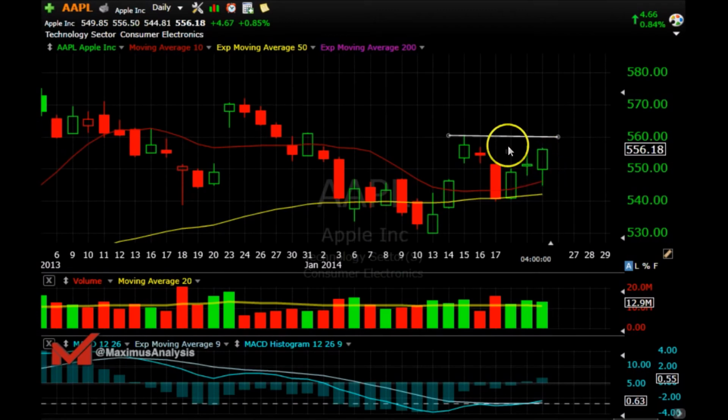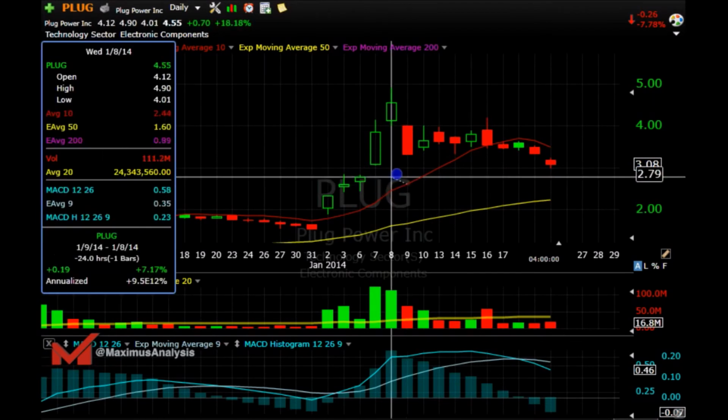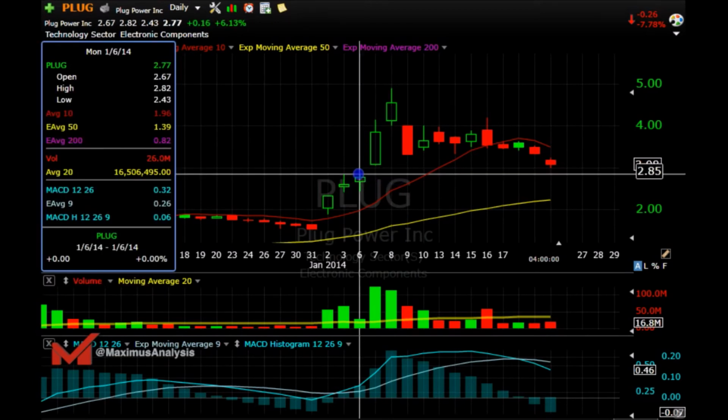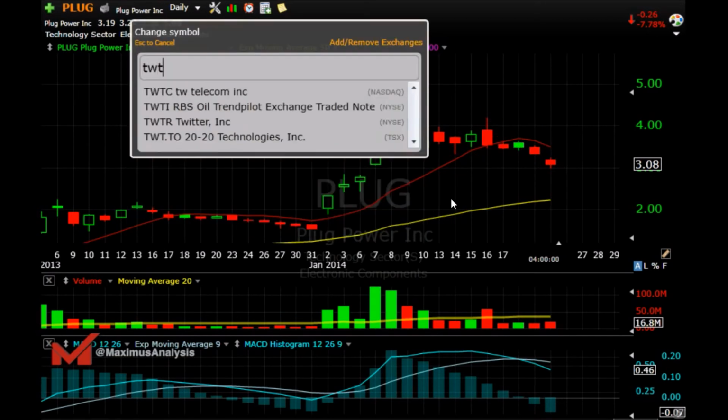Apple closed actually pretty good. It looked like it was going down, and if it could get over this 560 area, that definitely could be something that could look interesting. I've got to really check on what the earnings are next, but we shall see. Plug continued going down. It was pretty much straight sideways, and now it's breaking down. So be careful with that. Maybe it filled this gap, and is this level going to hold? I don't know, but I wouldn't be buying long right here, right now. That's just not what I do. But it is what it is.